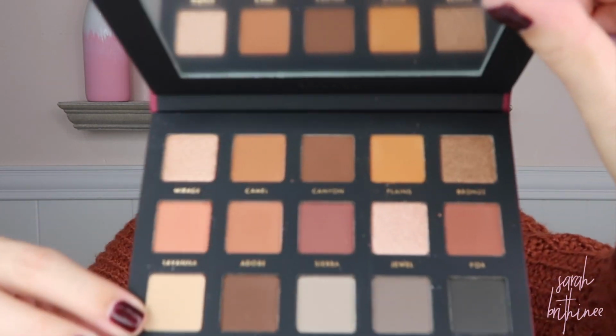So I'm just going to get the creases out of my lids. And then I'm going to set it down with the shade Sands. And I am just going to speed this up for you guys so we're not sitting here all day with eyeshadow.